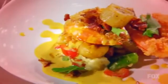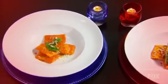I am so close to getting to the finale. That means everything. I put my heart into my food. I put myself on the plate more than anybody here. I am gonna fight and fight and fight until I get that trophy.